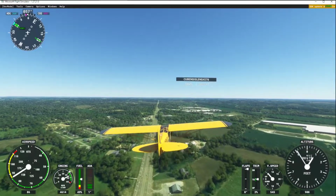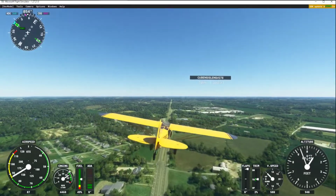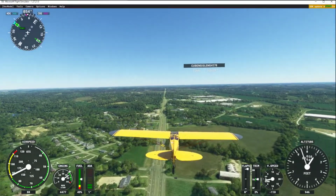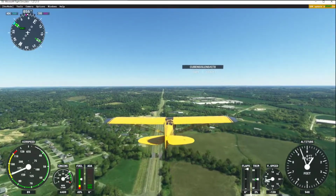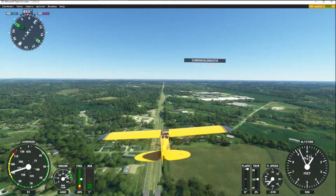Now we don't need to be full throttle. Oh, we didn't fill up. Looks like we might need some fuel. Maybe we stop at Hall to get a little fuel. This thing don't land good either. I don't like that. But anyway, what we do, we're going to go up this 51 highway.